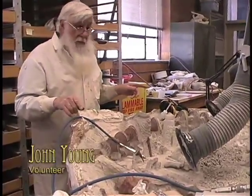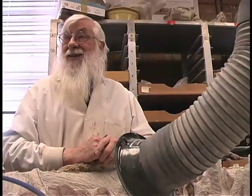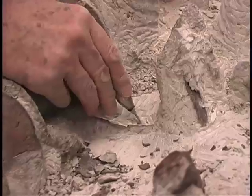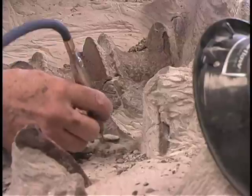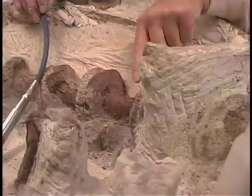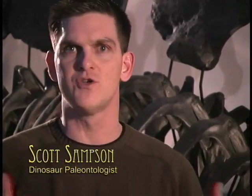This is a backbone of an Allosaurus. What I'm doing here is scribing the overburden, or what they call matrix, off the bone. And then this is the actual part of the bone where the crust has been removed. Yeah, but the bone is very fragile, and it's difficult. Once you get the crust off, some of the bone pops off. Every bone is fragile, even once it's all glued back together.